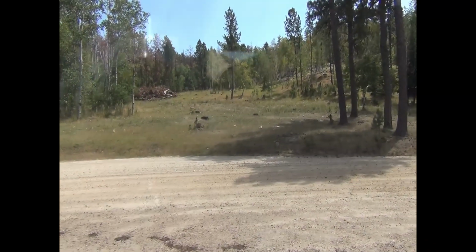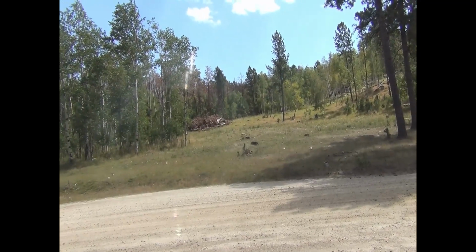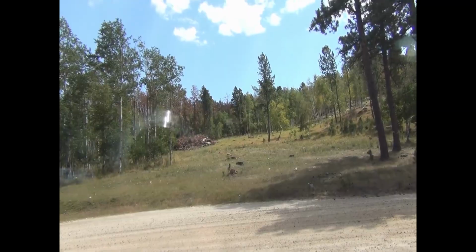If anybody wants to swap sides, we're going to get out right down here. But if you want a picture here, go ahead. Yeah, we got the whole bus to ourselves, so enjoy it.